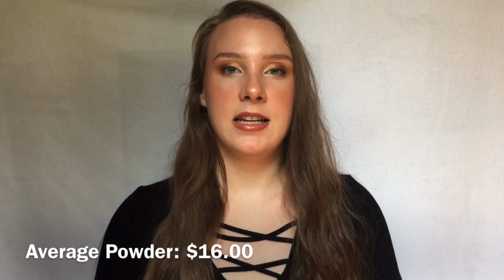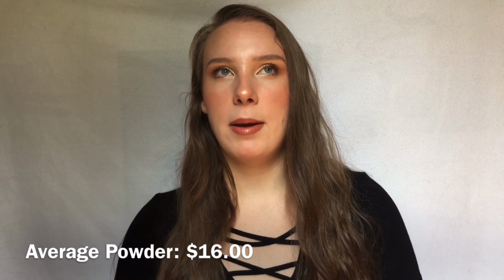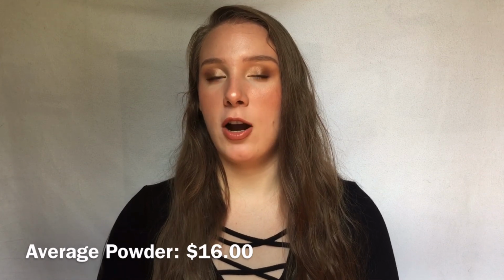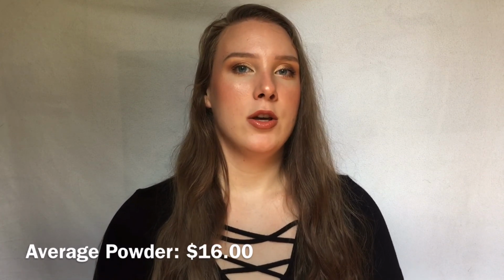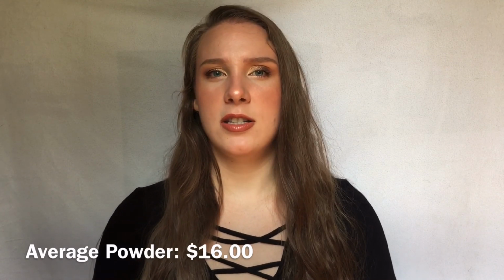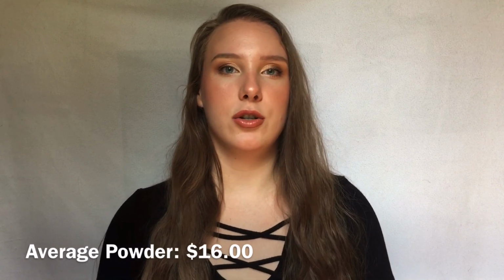And then the next category is powders, and I have 8 powders, which totals out to $127.96. If you average that, it's exactly $16 per powder. Pretty much all of my powders are drugstore, besides maybe 2 of them, which are higher end, and I did get in BoxyCharm. So I would have ended up paying a lot less for this, but $16 is still a pretty drugstore price, a little bit above drugstore, but that's not too bad.